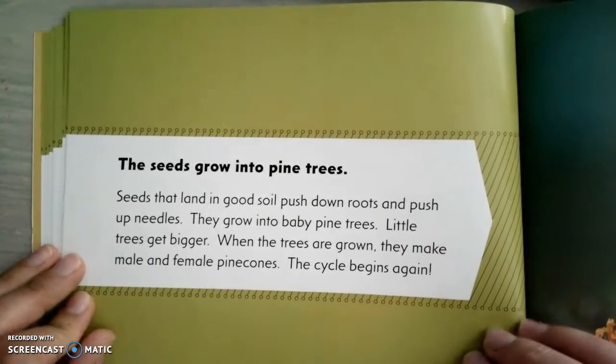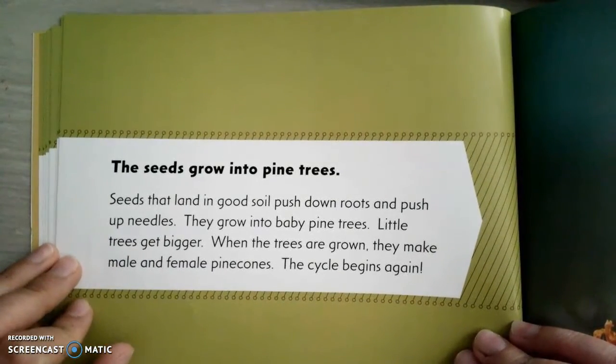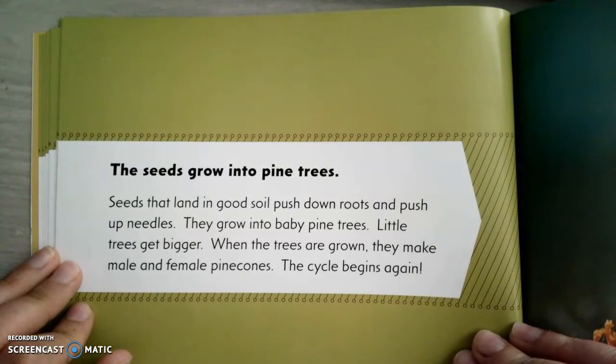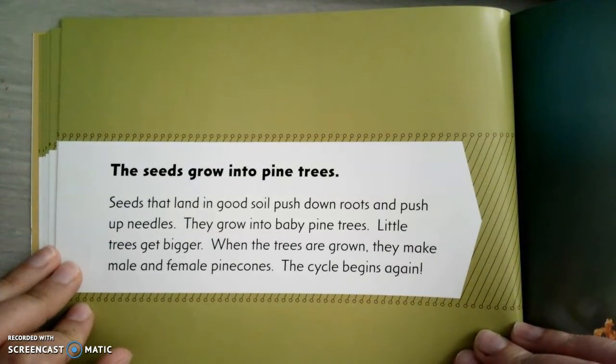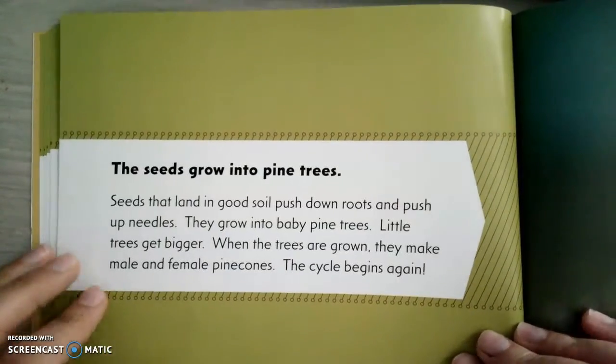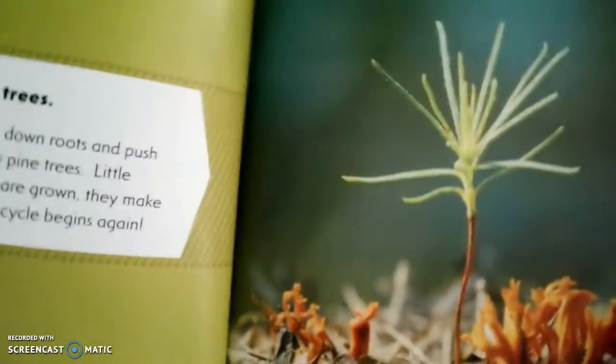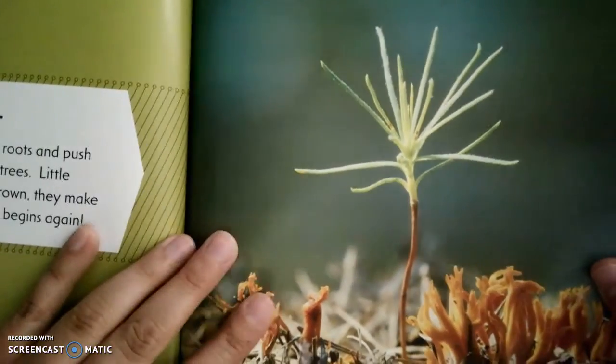The seeds grow into pine trees. Seeds that land in good soil push down roots and push up needles. They grow into baby pine trees. Little trees get bigger. When the trees are grown, they make male and female pine cones. The cycle begins again. So there's our baby pine tree, right?